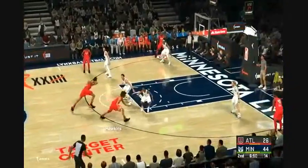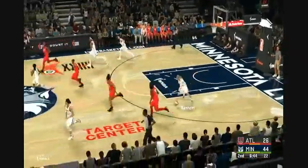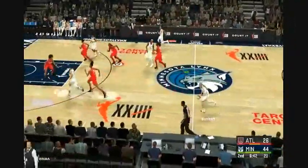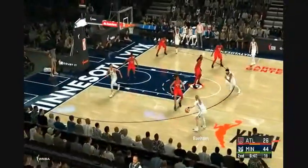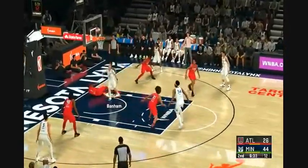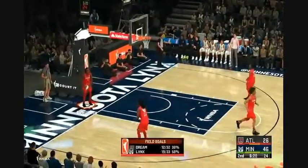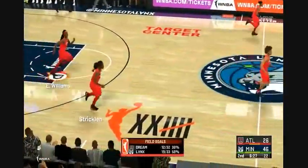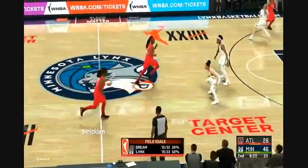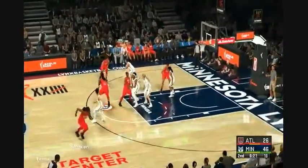Now here's Hawkins. Quiet so far offensively, searching for her first points of the game. She might be a little overconfident if she's taking shots like that. I don't care how many shots she's hitting. She's never hitting that one. Here's Banham. It's an 18-point game. And the layup's good off the glass. Well, we've seen that more than a few times. Easy bucket in the paint. The interior defense at that end has been lifeless, to say the least.